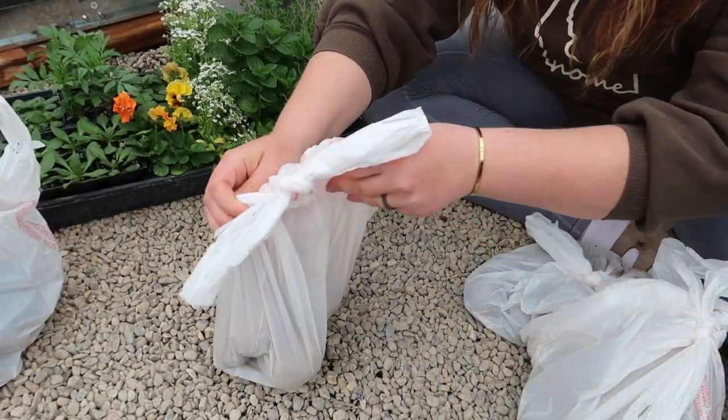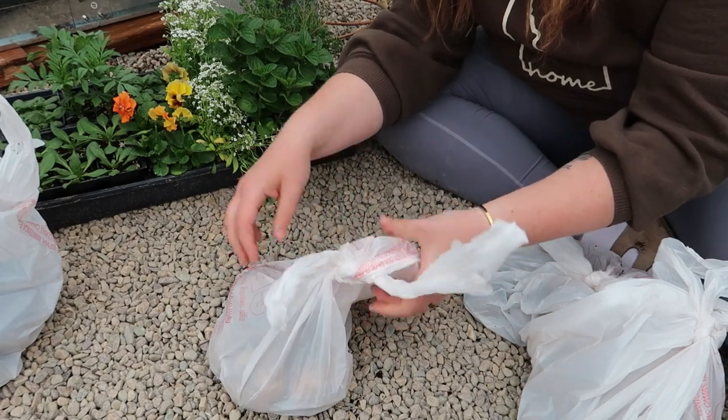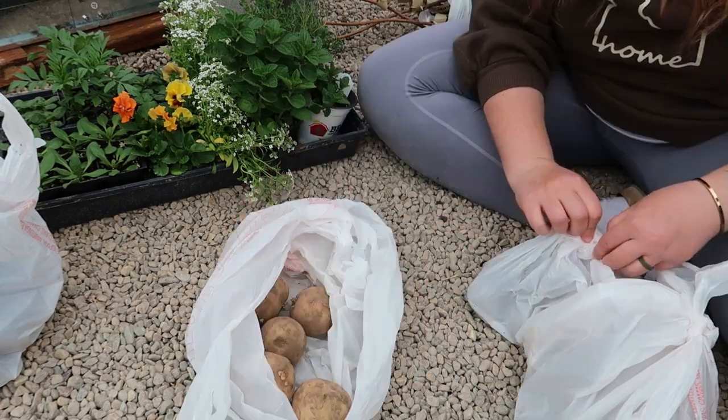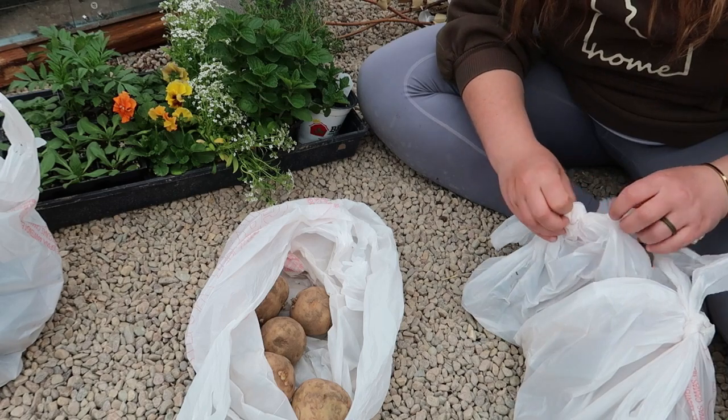In these bags here, I have my seed potatoes. I got 3 different varieties: Yukon Gold, All Blue, and Huckleberry Gold. And I've grown all 3 of these varieties at my last house, and they all did really good.